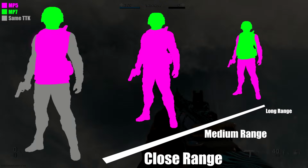Everything that's colored green means that the MP7 will be able to kill faster when shooting at this area. The purple's MP5, the gray means the guns basically perform the same. But keep in mind there's literally thousands of combinations you can use. You could say 2 shots to the legs, limbs, 1 shot to the chest, 1 shot to the head. What's that going to give me? What gun's going to kill faster?